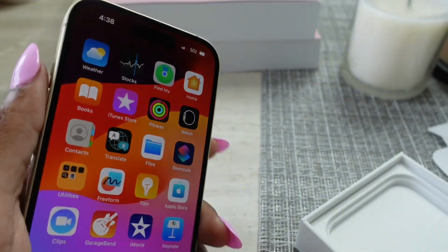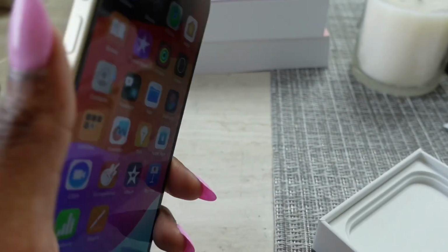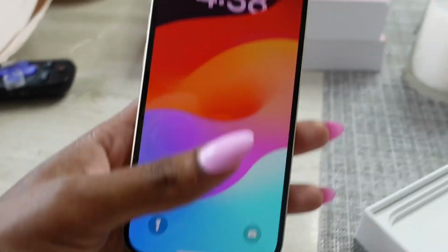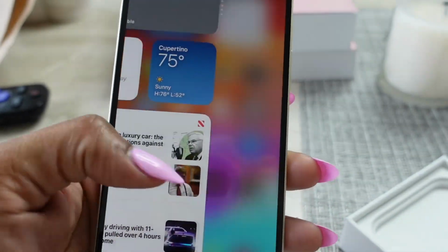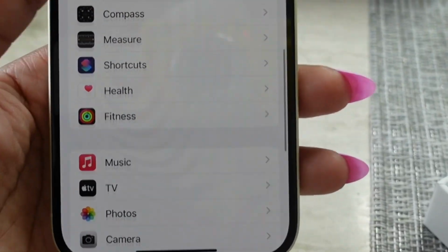Wait, is that silent? I'm tripping. Hold on. Okay, that's me putting the phone on silent. Okay, it's not on silent no more. Let's see. Still volume. Okay, for right now it's still locking it. Okay, y'all could go into your settings and turn one of these buttons into something else. I don't know, I've got to play around with it.